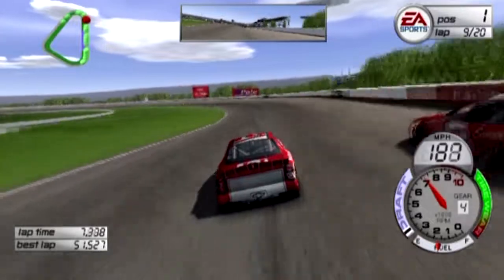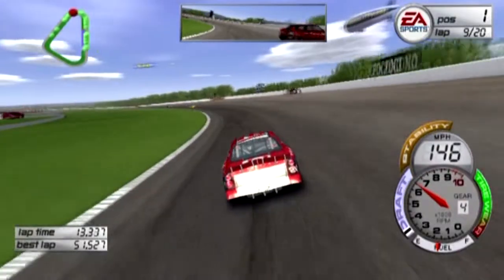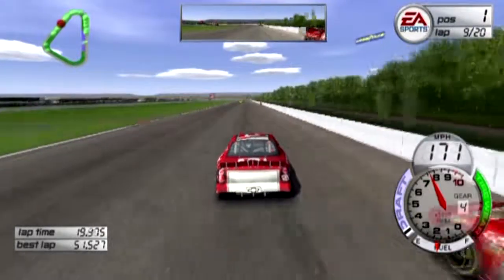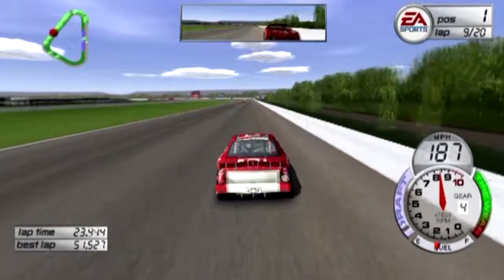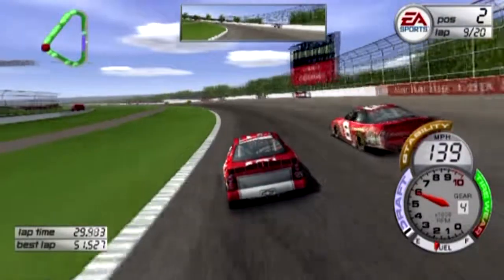Here's the run going into turn 1. We should be able to... Ooh, contact. Yeah, we slid up a little bit. That's my fault. Did we clear Junior? Are we clear? Yes, we are. Just barely clearing him. I don't know about turn 2 now. Yeah, he's probably going to get around the high side.